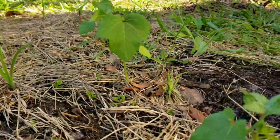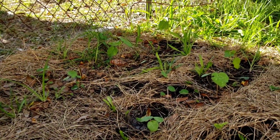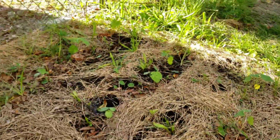And then here is Clemson Spineless and Texas Hill Country okra. I've got 11, 12, 13, 14, 15 plants right here.